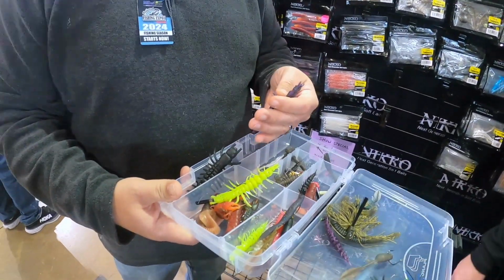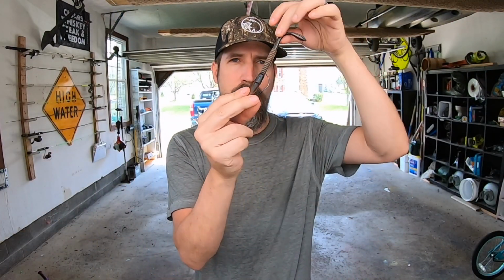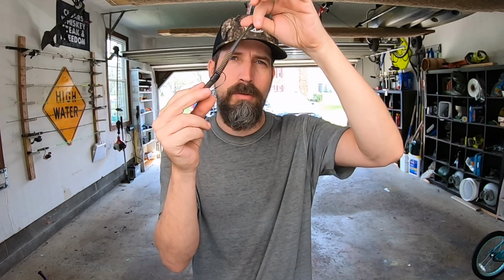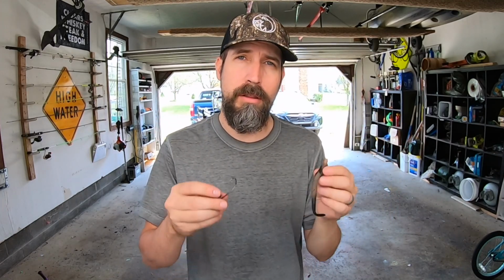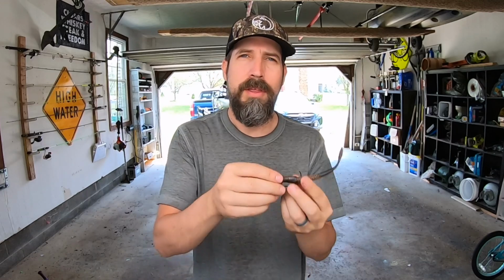One of the ways that kind of gets underutilized in my opinion is you can drag this thing. So once it's set up, to slowly drag it along the bottom, this tail is gonna go absolutely crazy in the water column. Also, another way you can do it, let it fall to the bottom, and you can kind of just pop it along the bottom. So it looks like some type of creature that is going from the bottom to the bottom, eating along the way, and the bass see this all the time, so they're gonna come over here and inhale this bad boy.